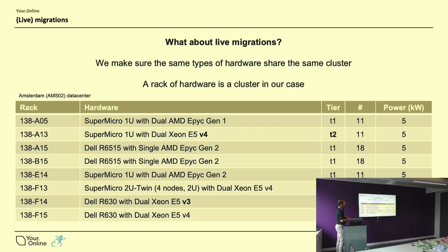I've taken one of our data centers in Amsterdam as an example. So we have a rack with the Epyc Gen 1, the Supermicros, and all that stuff you can read yourself. We make sure that we have the same types of hardware in the same rack, so it's not a mixture of different hardware. One rack is identical hardware, and it's one cluster inside CloudStack. So we know that a single cluster always has the same resources and the same performance characteristics as the other ones we have. We're usually limited to 5 kilowatts per rack, so that's why you might see 11 to 18 machines in a rack while they're bigger. It's just a power restriction in the racks. So 6 kilowatts is theoretical, but 5 kilowatts is what you can practically use in the rack.